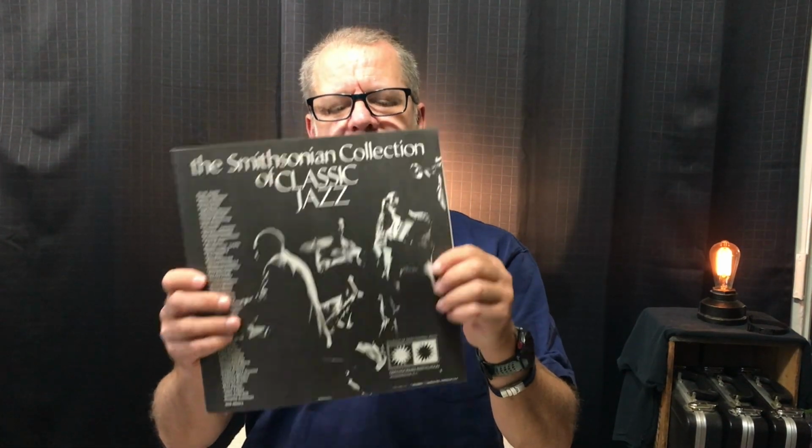The box set consists of the book of liner notes, which is 46 pages long. It's fantastic. It has some great pictures in it. It also has information on every track in the set, and they spent a lot of time talking about who played on the track, where it was recorded, the date that it was recorded. There's even alternate takes on here, and then there will be some from the liner notes, maybe from the original record. It's really fascinating.